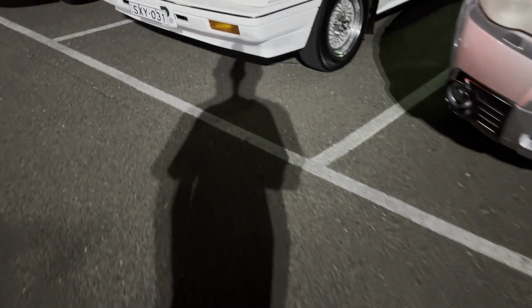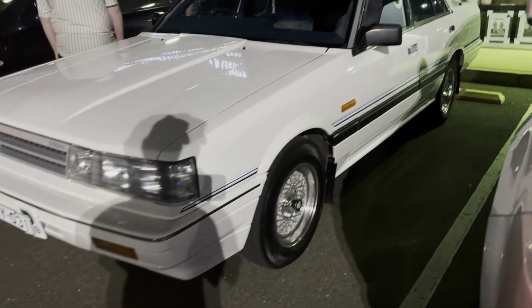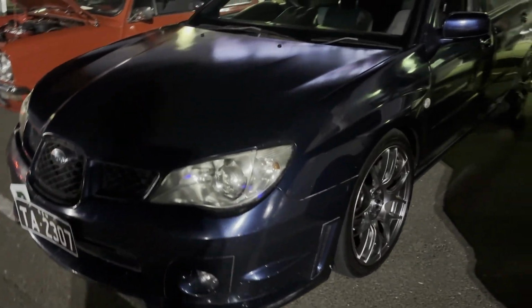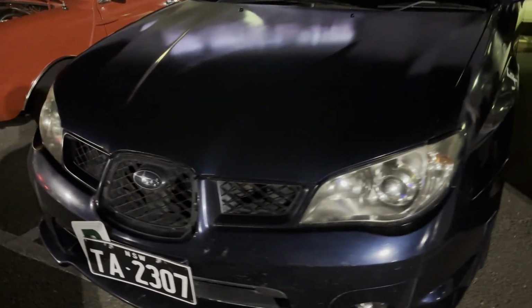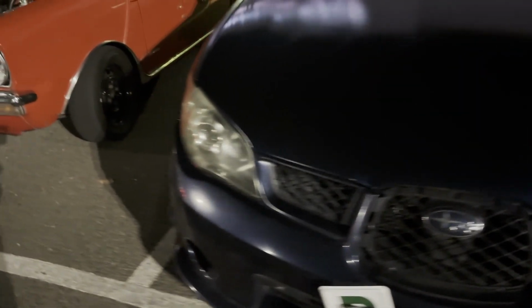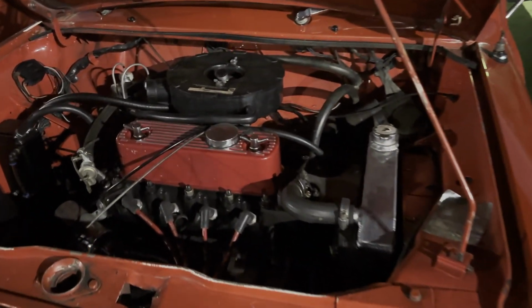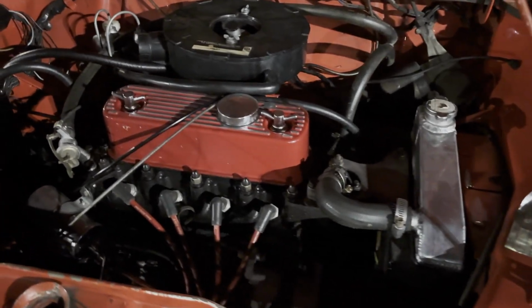Then of course, we all know the Dard 31. And then saw this one earlier in the video, mate's Subie. Just the base model Subie. They got this nice little 76 Mini. Apparently it's been bored out to 1.4 litres, which is pretty cool.